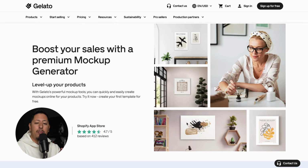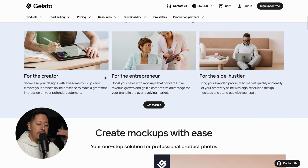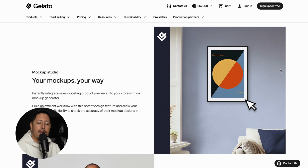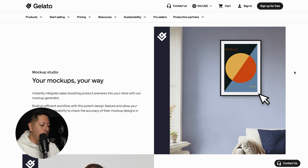The second one is the mockup generator. Now, the mockup generator here definitely goes next level in regards to helping your customers envision how that product's going to look on them, or potentially in their home or in their office. So this is definitely some elevated features that are available through Gelato.